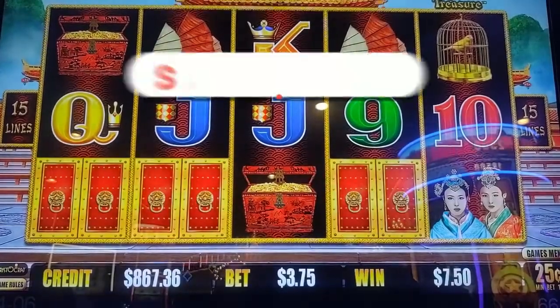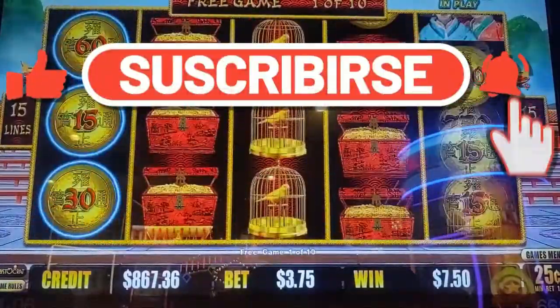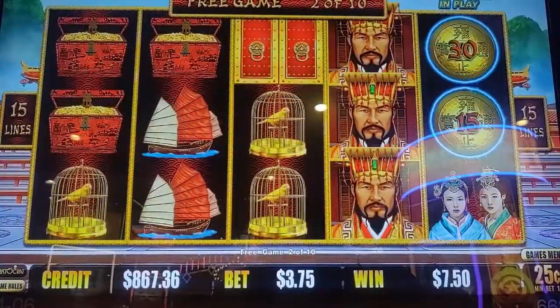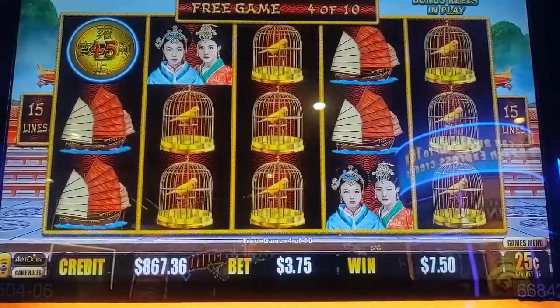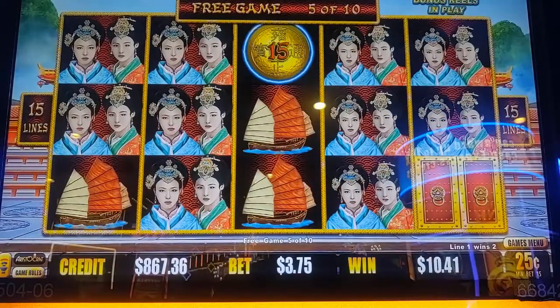What's up, everybody? Matt with Dollar Slots here, playing some Dollar Storm Emperor's Treasure. Free one. 25 cent. 375 cent. Oh, come on. Too many dead spins. We need some more wins. All there with that major. Bring it back. First little win there.